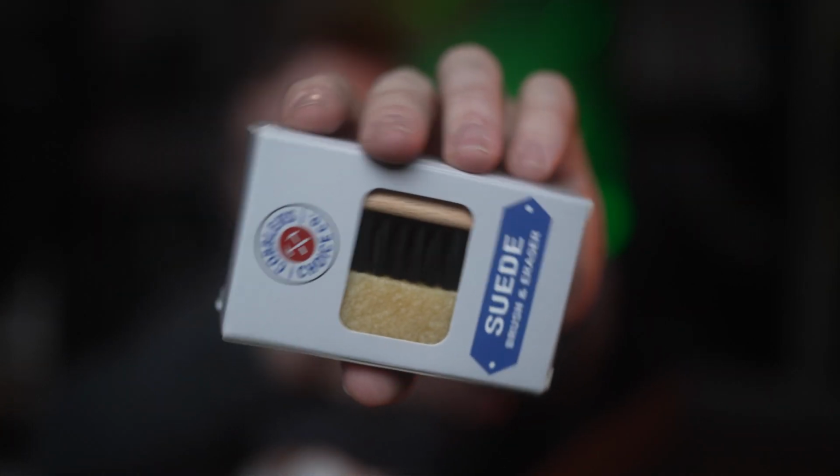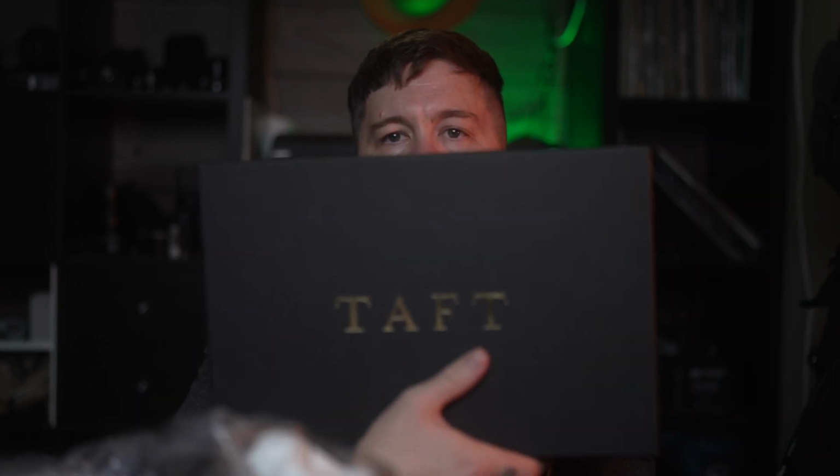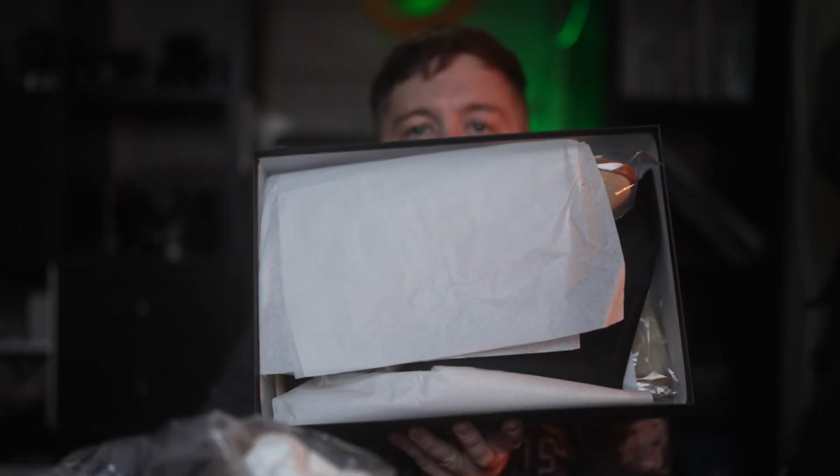Love opening some new boots. And then this is the suede cleaning kit that came with it. Looks like it's just maybe a brush and a soapstone. Now we will open the Taft. So the Taft is white paper.